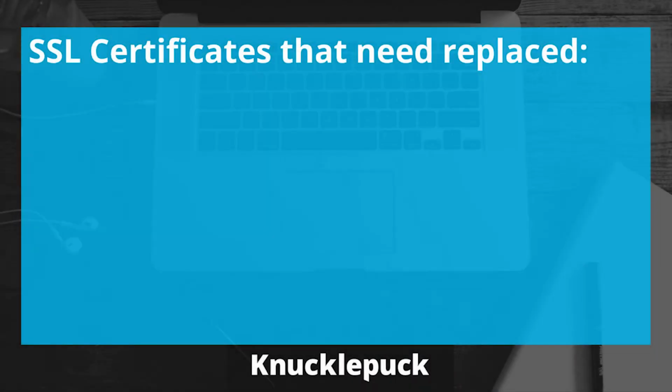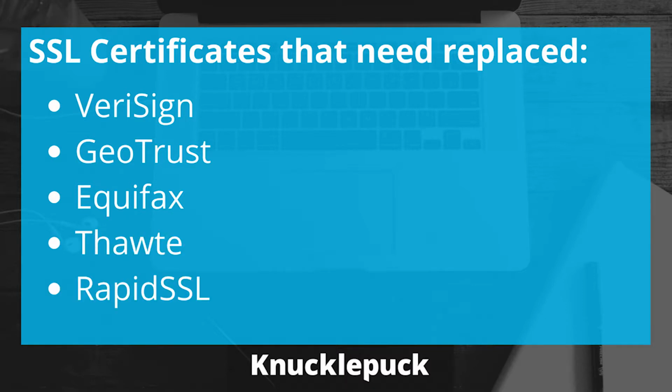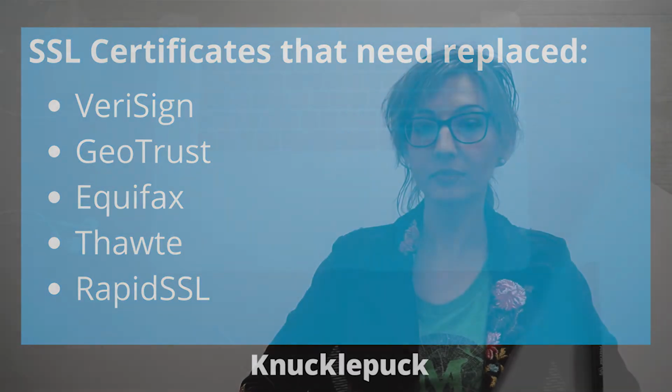So if your certificate was issued by one of the following companies before June 16, 2016, you need to replace it: VeriSign, GeoTrust, Equifax, Thawte, and RapidSSL. These SSL certificates have been deemed untrustworthy by Google developers. You probably got an email from your certificate provider letting you know what had happened, but just in case, it's always good to check.